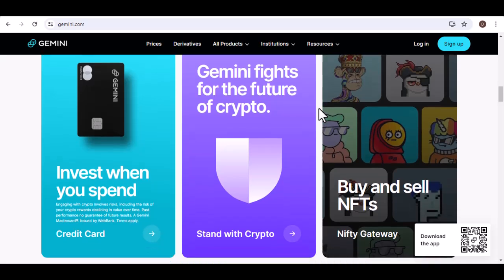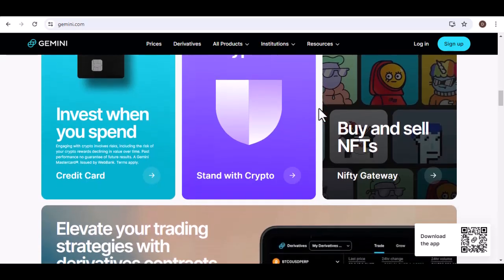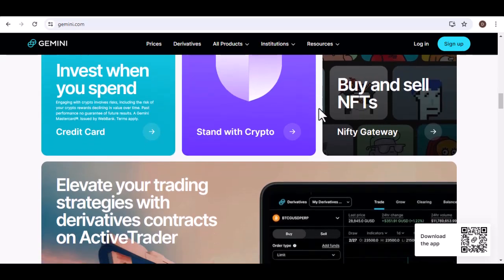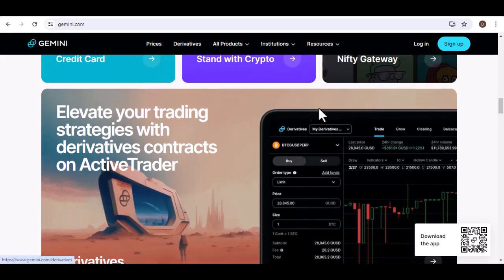To avoid any surprises, it's always a good idea to check the minimum trade amount for the specific crypto you have your eye on before you deposit any funds. Gemini has a handy resource page that lists all the trading pairs and their respective minimums. Just a quick search online and you'll be good to go.